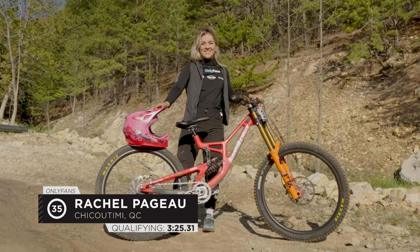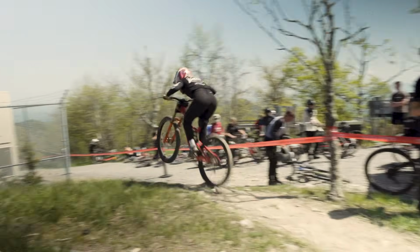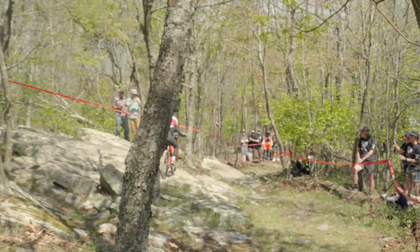She's on that new Santa Cruz V10. It is looking fire, Drew. Yeah, it's an awesome bike. I love the color red that the new V10s come in. It's loud yet understated somehow. I don't even get it.